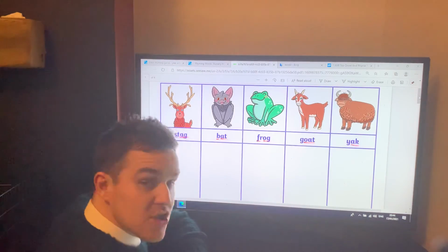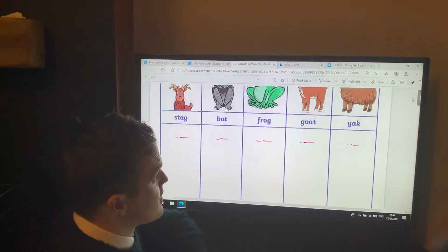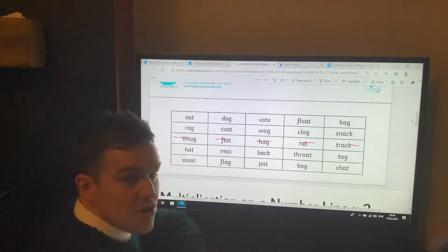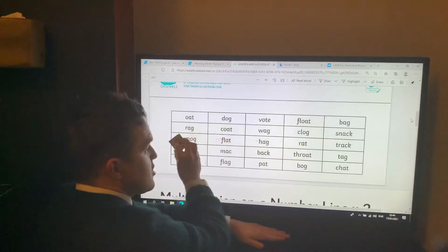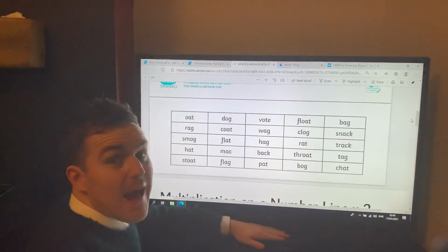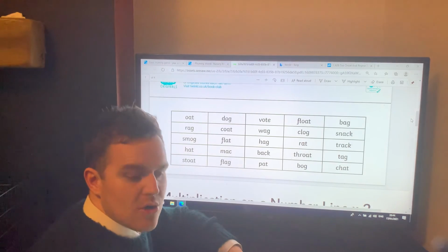You've got these. You have a list of words down beneath. You have to sort out all of these words into the right section. So which animal do they rhyme with? Okay, best of luck with it, and we'll make it a little bit harder tomorrow.